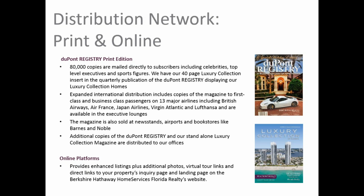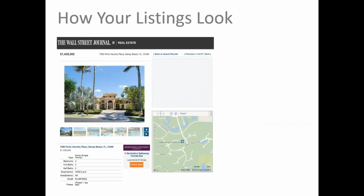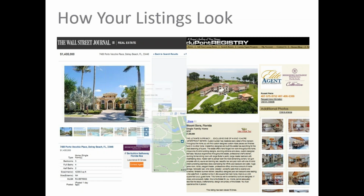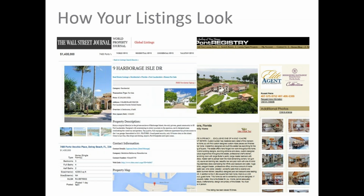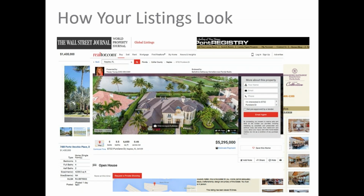The online platforms provide enhanced listings plus additional photos, virtual tour links, and direct links to your property's inquiry page and landing page on the Berkshire Hathaway Home Services Florida Realty's website. These are a few examples of how your enhanced listings will look on some of the websites like the Wall Street Journal, DuPont Registry, World Property Journal, and Realtor.com.